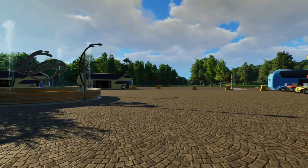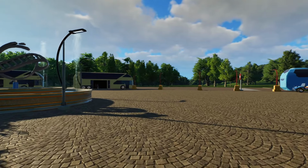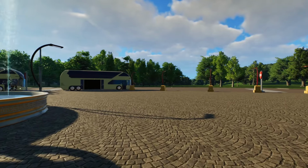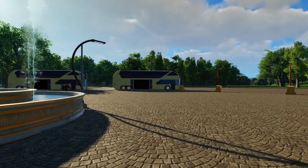This park is coming along great. I do have a suggestion from, I believe it was Comet, to change the roof, which is on my right hand side over here. And there's going to be a whole bunch of buildings across the street here, which I may or may not do a video on.